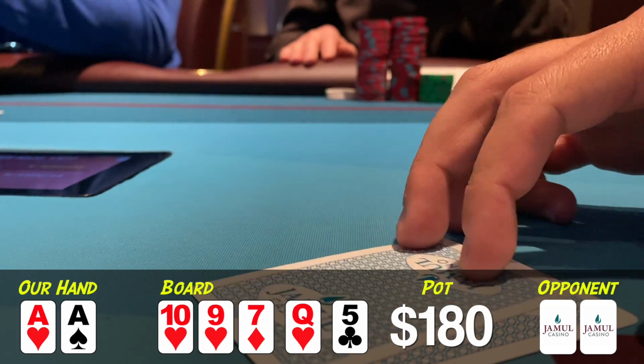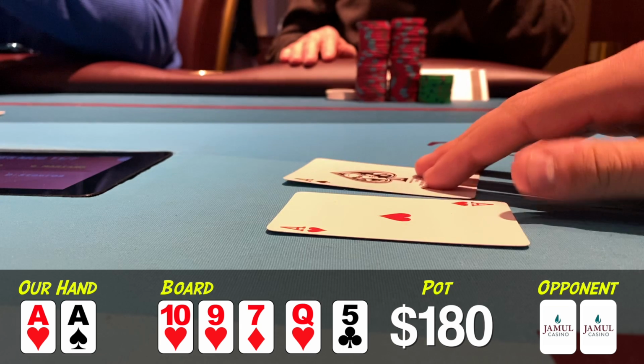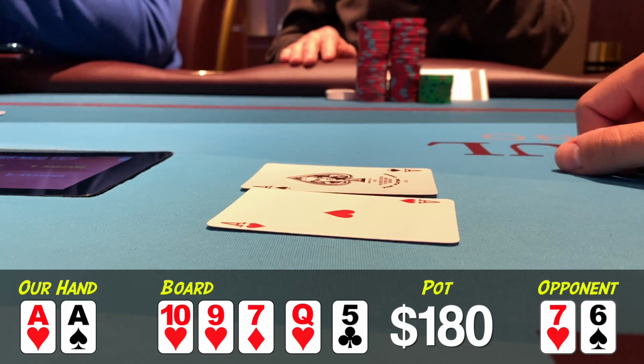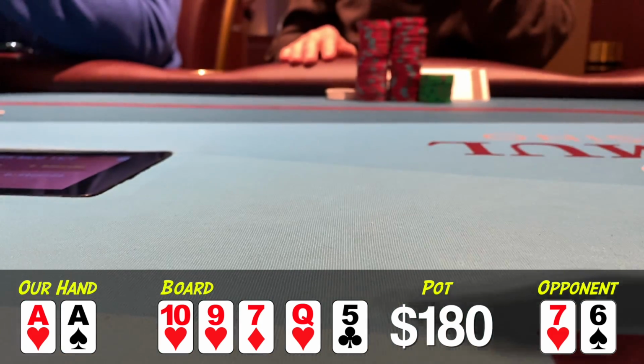He ends up checking back, so at that point I can assume that he has a one pair type hand. Obviously we have the best pair, so I just roll it over and we get shown 7-6 offsuit. Not really sure if he would have called a value bet there on the river, but I still think I should have bet and try to get some value from a 10 or whatever. Anyway, on to the next hand.